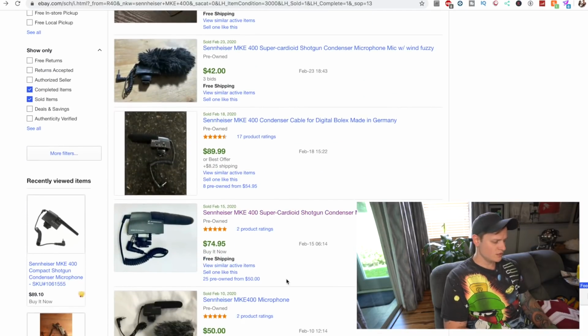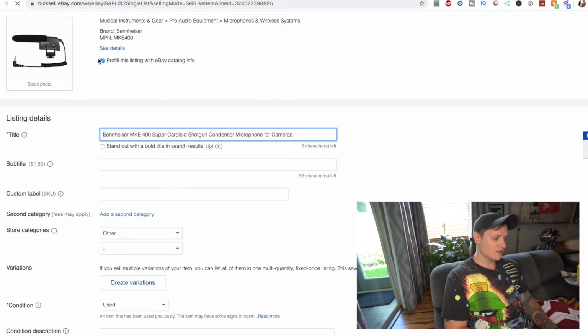So the next thing we do is we just click on sell one like this, and it will automatically populate the listing for us. So it pulls up everything. It's got the listing pre-filled with eBay catalog information, and the title is already in there. Sometimes I'll change the title a little bit so it's not the exact same title.